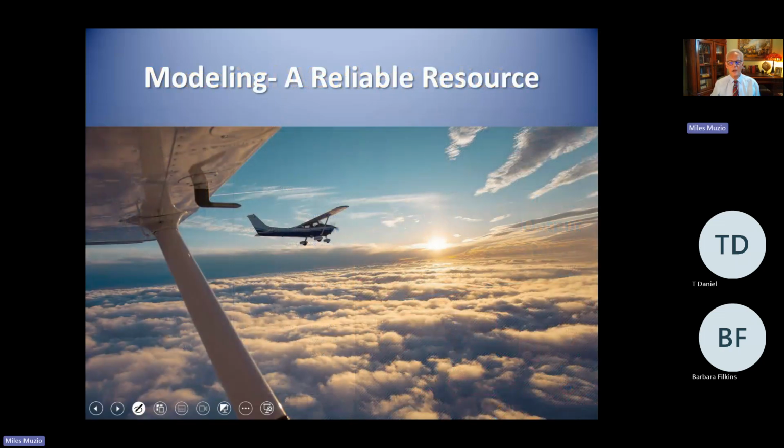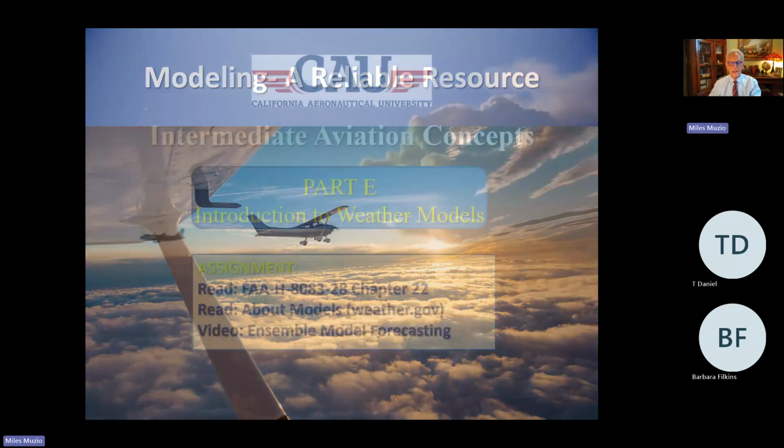So models are a reliable resource for you. They are not always correct, but they are correct often enough so that you can consider them mostly reliable, and it's a good thing. Does anybody have any questions about computer models? We've just sort of scratched the surface here. To get to the 300 course, we have an entire class in great detail on models. This was an introduction. Nobody has any questions?